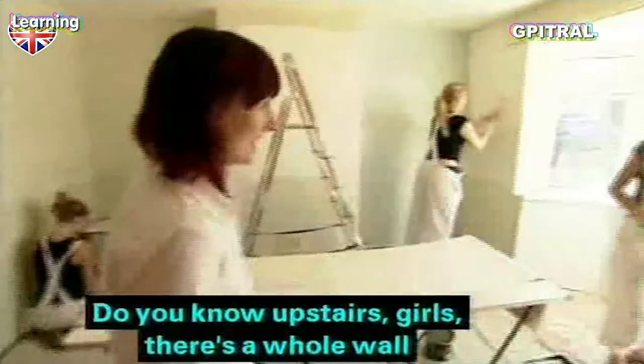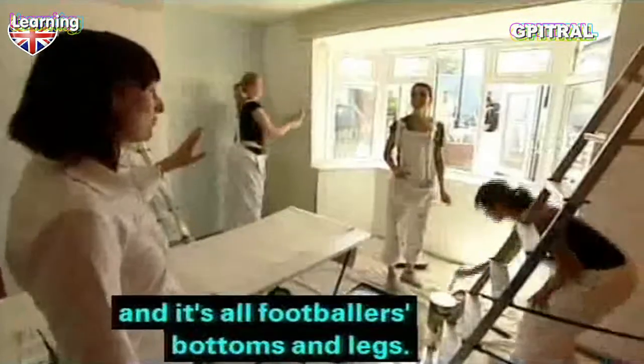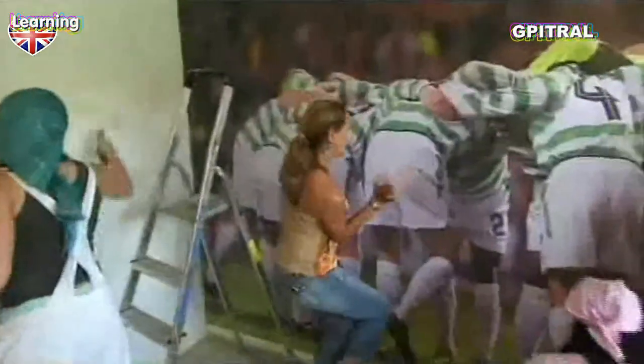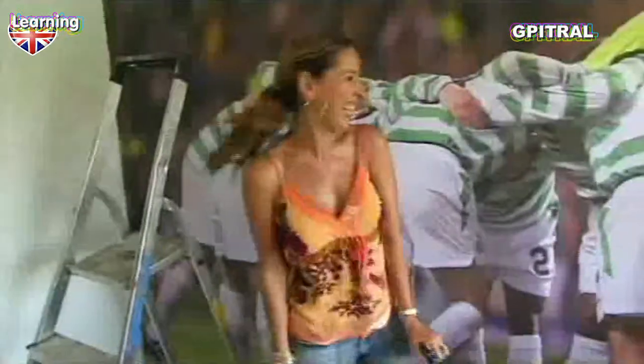Do you know, upstairs, girls, there's a whole wall, and it's all footballers' bottoms and legs. Yes. One of the perks of the job.